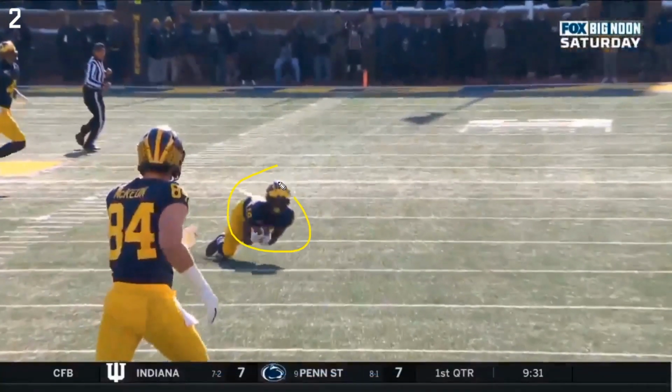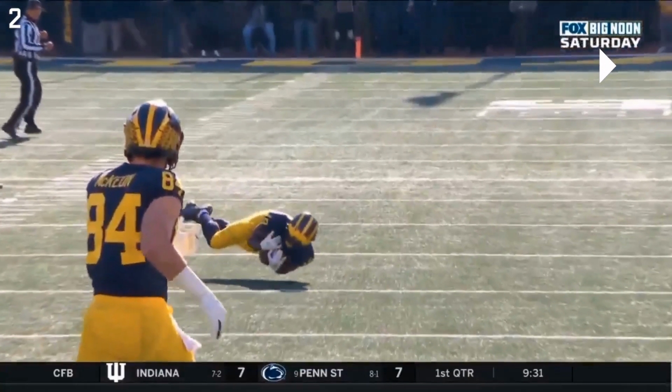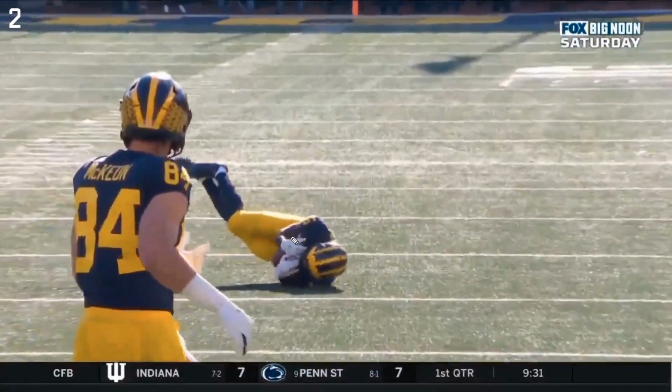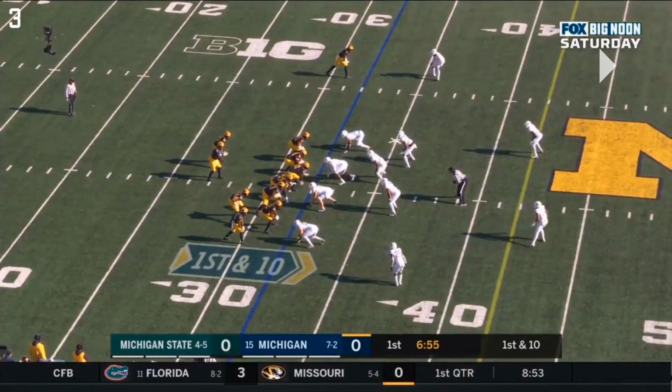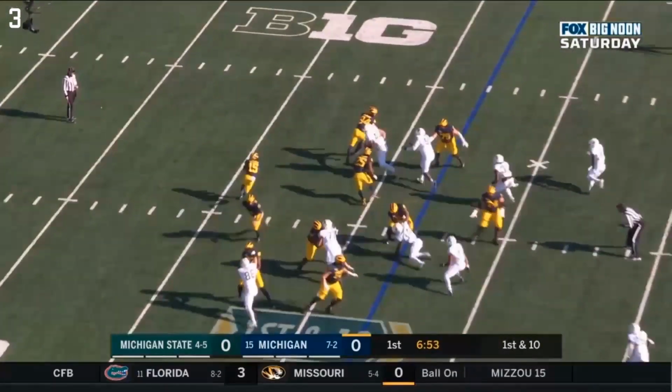What I really like here, St. Ristel secures the catch, rolls onto his back. There's no doubt that this ball does not hit the ground. It's a really nice job of securing that catch. But Sanders still comes up with it nonetheless. 1st down and 10 to the 32.